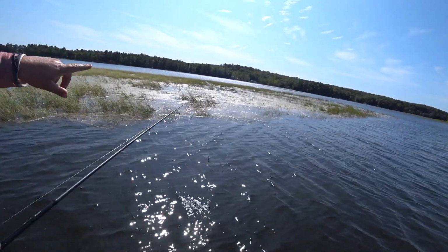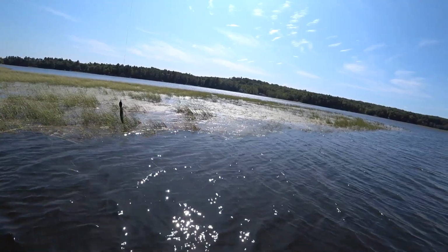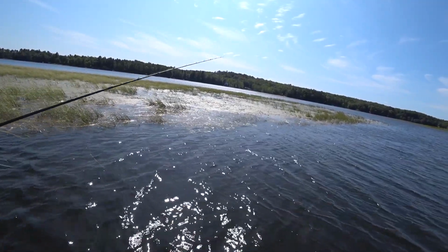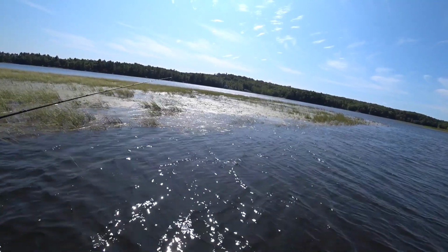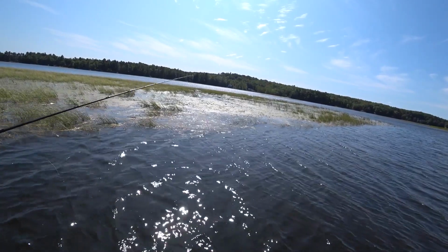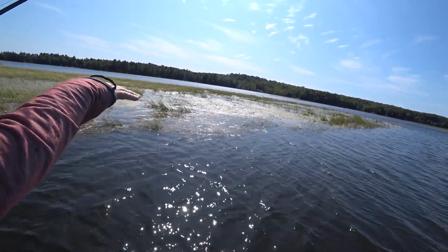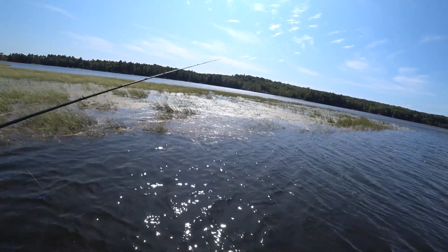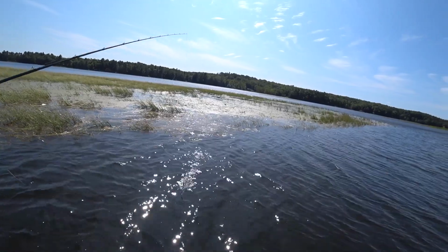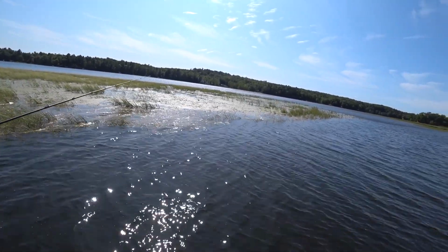So I got a wind-blown point. I got matted vegetation that's right here, and I'm gonna pick the outside edge of it and flip that thing in there, and I'm letting it sink to the bottom, and then I'm bringing it up to the top underneath the canopy that these mats are creating, and I'm shaking it and I'm letting it fall back down. Typically they're going to bite on the very first fall, but I've had several of them bite after I've shaken it a little bit, almost like they had to find it.